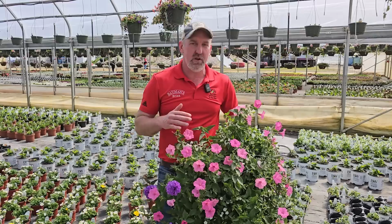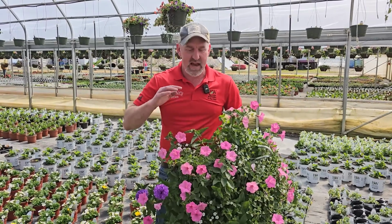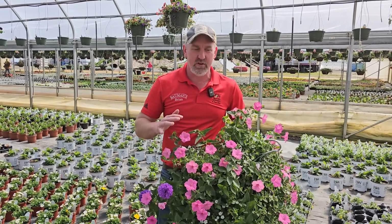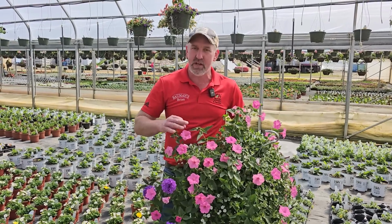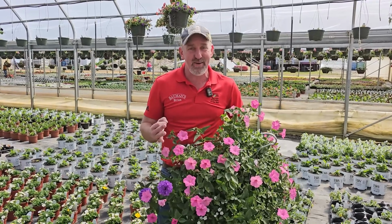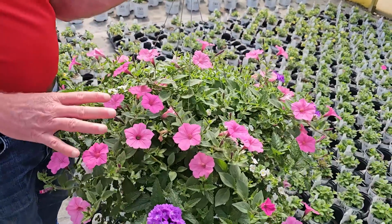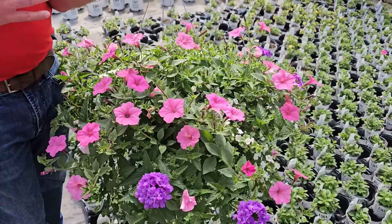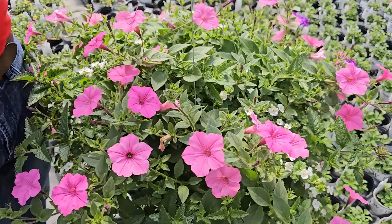There's no petunia on the market that blooms as much, as bold, has such a bright, beautiful color to it. Vista Bubblegum is truly an oldie but a goodie. It's hard to say that, but it's been around for 20 years now. I have it in a basket here, and you have to be careful with what you pair it with, because Vista Bubblegum is so bold, it grows so fast, it can eat other plants alive.